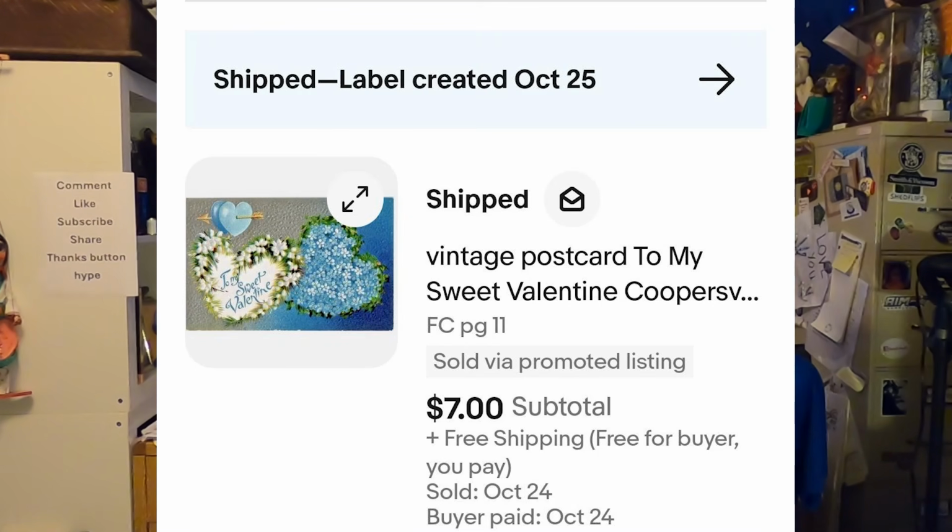And these postcards, I got 160 of them. I've only sold like 12. They're going to be here longer than me. Next up, this little Teenage Mutant Ninja Turtle action figure.